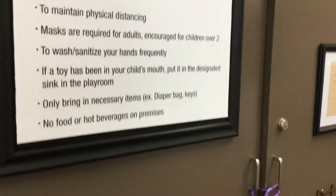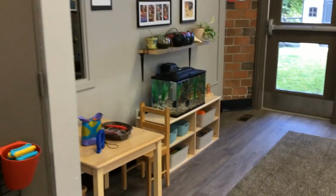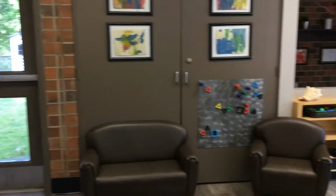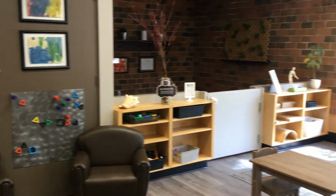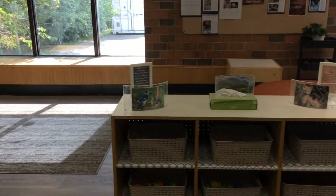When you get to the playroom, you're going to see an old friend. You might notice that the room looks a little bit different than last time you were here. There's still lots and lots of fun things to do, lots of things to explore. We've set up lots of things for you to have fun with. Just have a look at that beautiful space you're coming to play in.